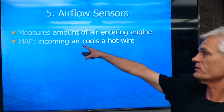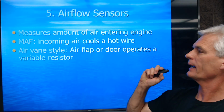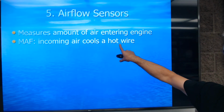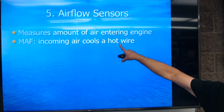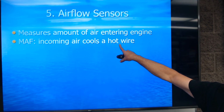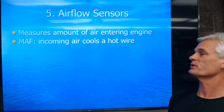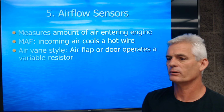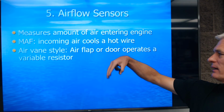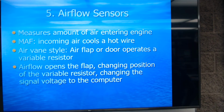On a mass airflow sensor, incoming air cools a hot wire, and the computer will interpret the current that it takes to keep it at a constant 78 degrees Celsius. I believe that's the measurement for General Motors anyways. It'll measure the current flow and interpret that as so much air coming in, and therefore it knows your load against the vehicle. An air vane style had a flapper door to operate a variable resistor. And I'll grab one of these while you're jotting it down.